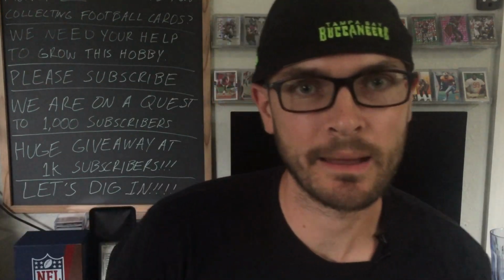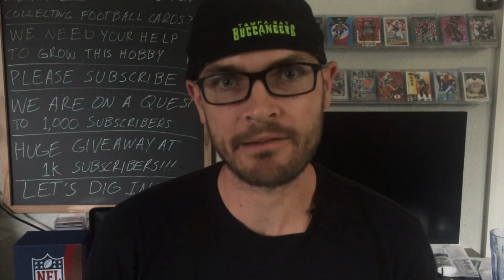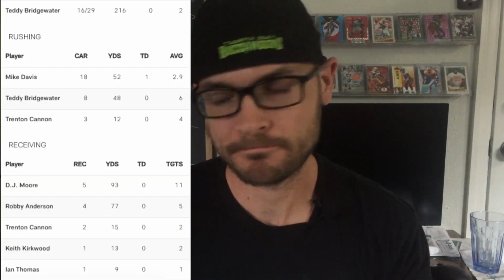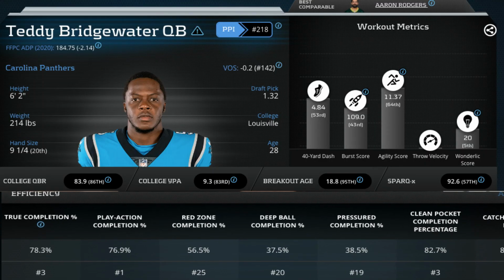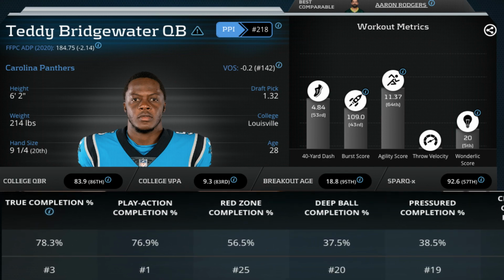But on the other side of that ball, the Carolina offense is still clicking strong even without Christian McCaffrey. You got Mike Davis been doing his thing since CMC's been out. Teddy Bridgewater has been super accurate. This game he was 16 for 29. Not his greatest outing. In fact, 216 yards, 0 touchdowns, 2 interceptions. But even still, right now, Teddy B has the #1 play action completion percentage in the league. And on a normal basis, Teddy B is a very accurate passer.